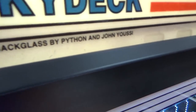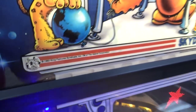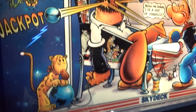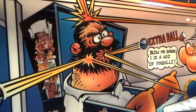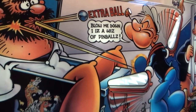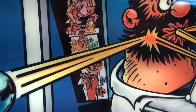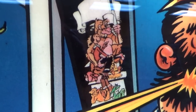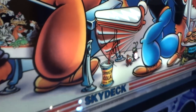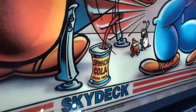It says, Back Glass by Python and John Yousey. I'm probably saying his name wrong. And the date on it's '93. So there's Sweet Pea. There's Bluto. It says, Blow me down, I is a whiz of pinballs. And so Popeye has flippers for arms. And then look, the pinball machine that he's in is actually a copy of the actual slat art that we're looking at. You got to be careful when you look at all the little minutia on a Python Anghelo back glass.